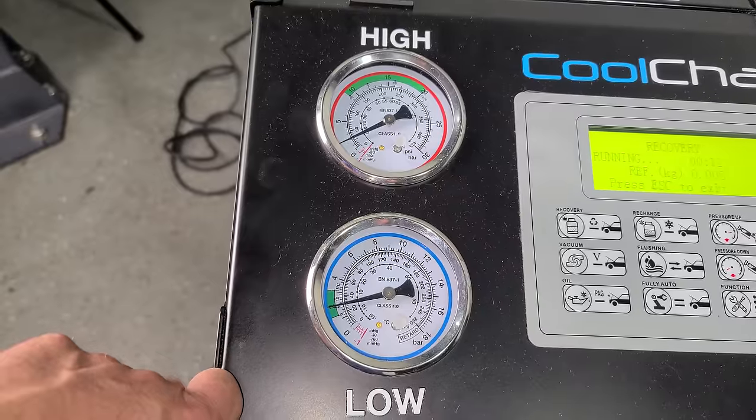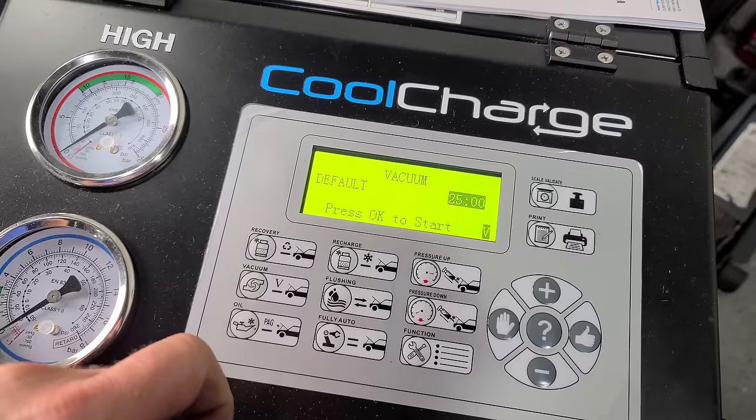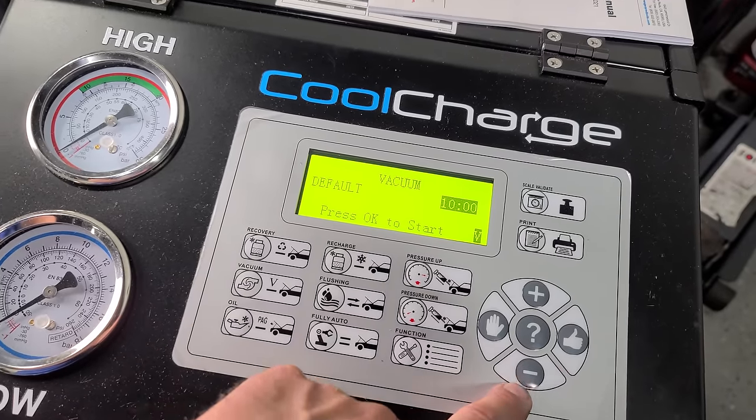All right, sucking it out right now. What stinks is that we don't really know what this is supposed to take, so we'll have to fill it based off of pressures, provided the AC compressor actually kicks on. The recovery only took a few minutes because it recovered like 0.1 pounds, so we're gonna put it into a vacuum, see if we have a leak now. Vacuum, we don't need it that long. Let's just go 10 minutes for now.